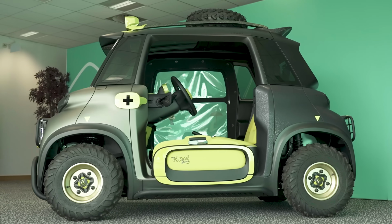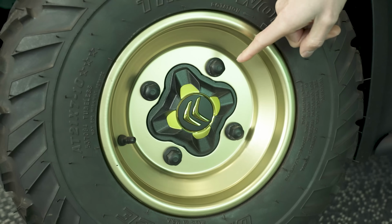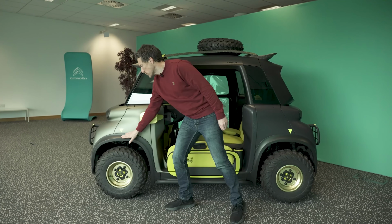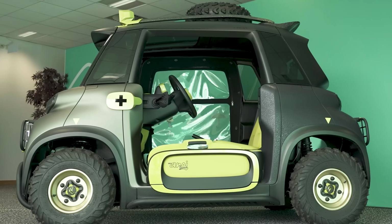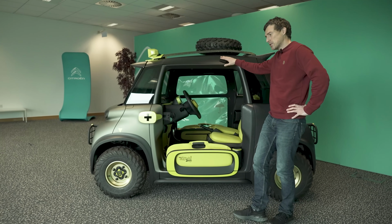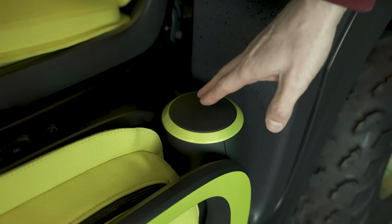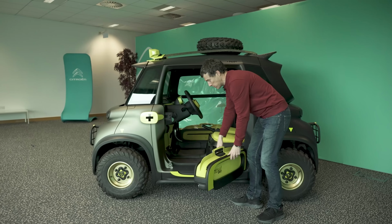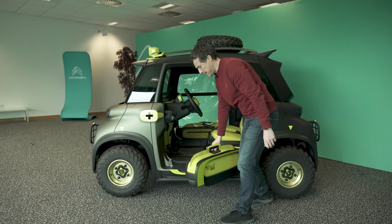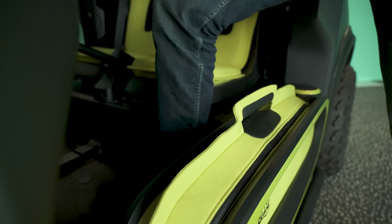Here at the side, the most obvious change to the Ami Buggy are the big knobbly off-road tyres and the gold steel wheels. You've also got some extended wheel arches. Then there's the missing door. Though it's not entirely missing, it's just reduced slightly to a door that is really pointless, because look, press this and it turns off a magnet there which keeps the door shut and you can get in and out. Although I think Citroen, I'm going to be fine to just step over this and get in. I'm not.